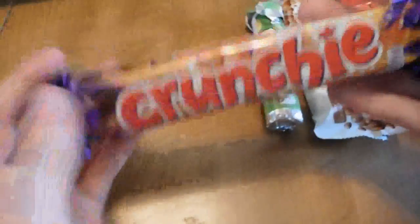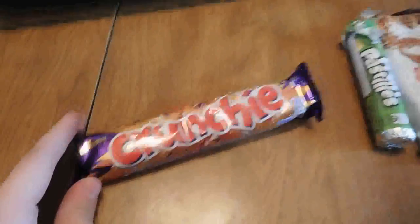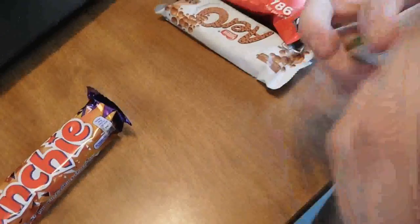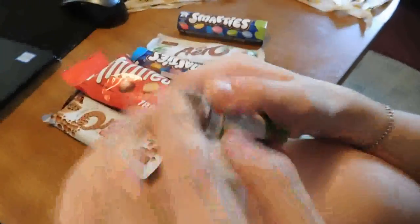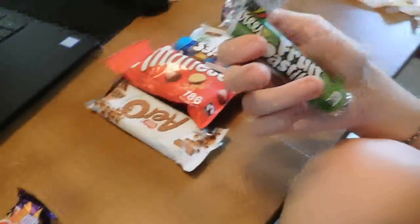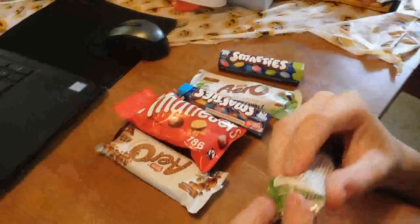Alright, so here's the English candy we got. This is a crunchy. And that is chocolate with honeycomb inside. Golden honeycomb. Highly recommended. Cadbury fruit pastilles. Show them what one looks like. It's almost like a chewy thing. Sugar-coated jelly. We have different colors. They're really good. They're chewy. We usually bring a bunch of these down to Disney, and in line, we eat a bunch.